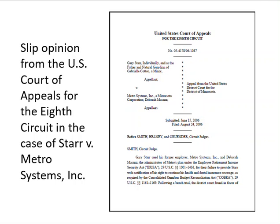Courts release their opinions in slip form. This is a copy of a 10-page opinion by the U.S. Court of Appeals for the Eighth Circuit in the case of Starr v. Metro Systems Incorporated. This copy of the case was retrieved from the court's website, where it was originally posted on its release date, August 24, 2006.